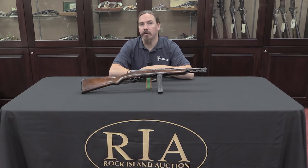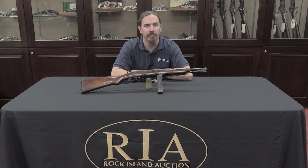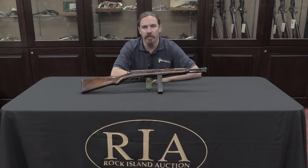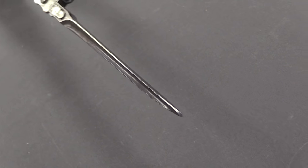I'm Ian, and I'm here today at the Rock Island Auction Company taking a look at some of the guns that they're going to be selling in their September of 2016 premier auction. The one specifically I'm taking a look at today is this Beretta 1918/30 semi-auto submachine gun carbine thing.